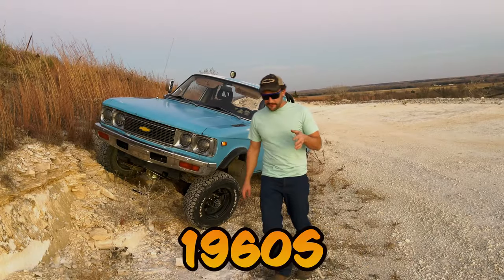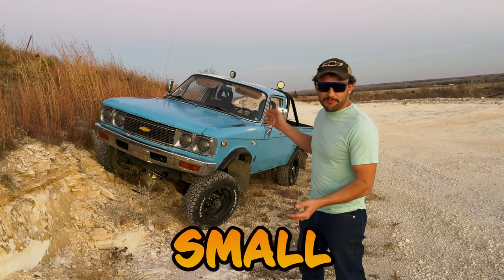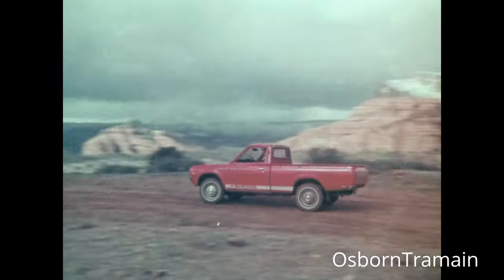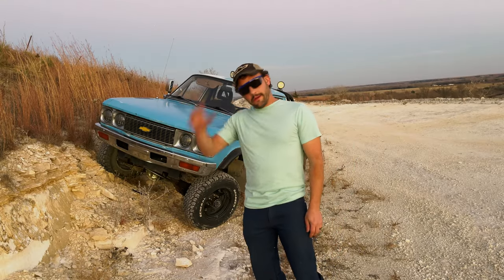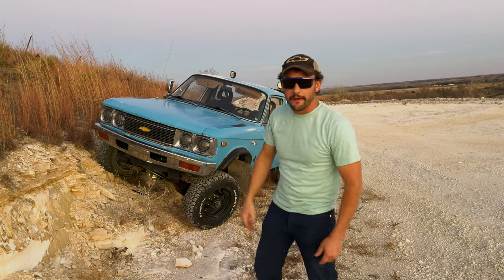In the late 1960s to the early 1970s, the big three automakers, GM, Ford, Dodge, noticed that, hey man, people are really digging these small Japanese mini trucks. What's the deal? We don't even know how to make these. GM's like, well, we own 30% of Isuzu. Maybe we just slap our brand on their truck and sell it here. And people are like, oh, yeah.